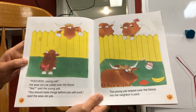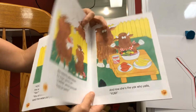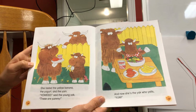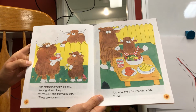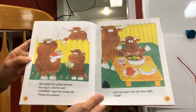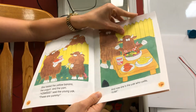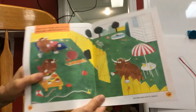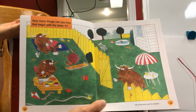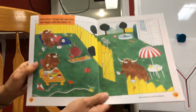The young yak leaped over the fence into her neighbor's yard. She tasted the yellow banana, the yogurt, and the yam. Yowee, said the young yak. These are yummy. And now she's the yak who yells yum. All right, so the moral of that story is, you should try food before you just say yuck, gross, because you might actually say yum.